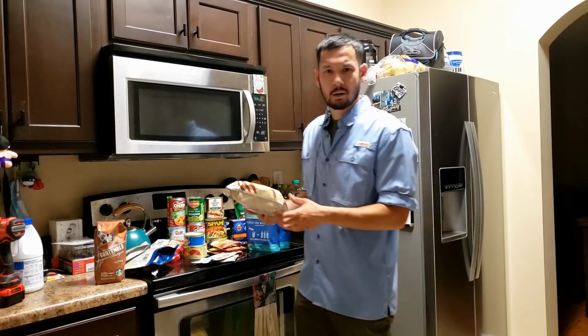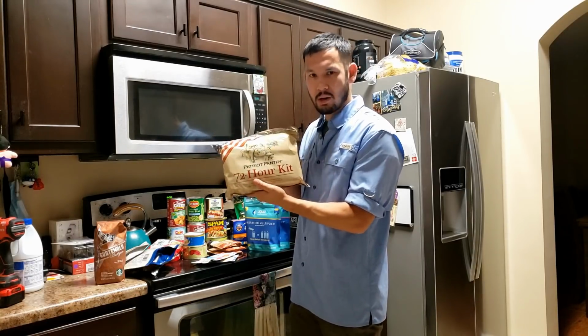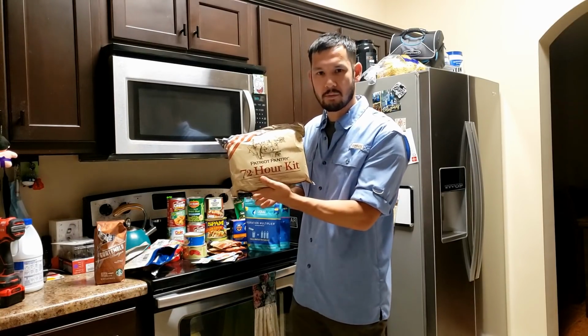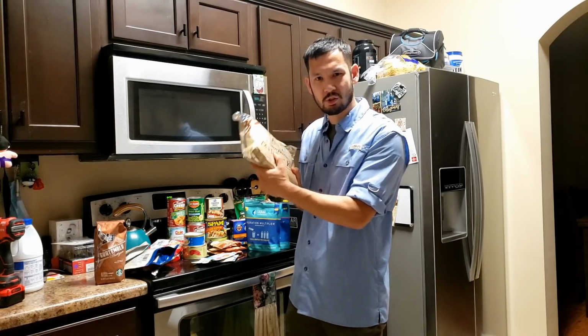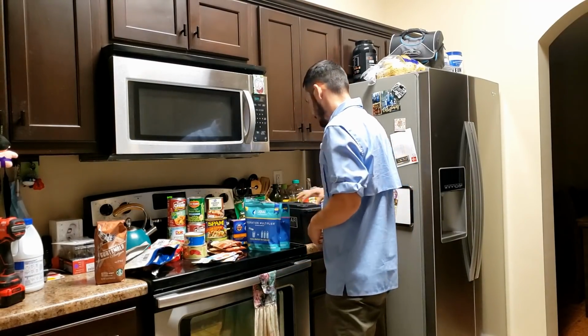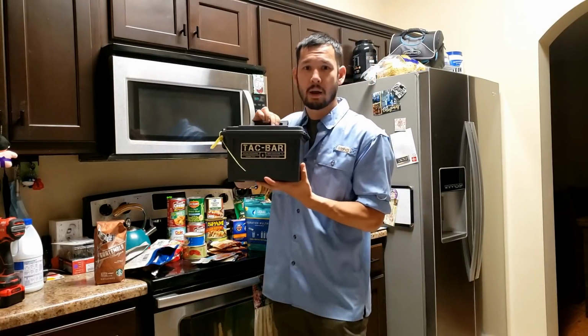And then moving on, Patriot Pantry had a sale a while back, 50% off for the 72-hour kits. So I'm always looking for deals. So I bought a couple of these. These are basically freeze-dried meals. I also like to have the Lifeboat rations.